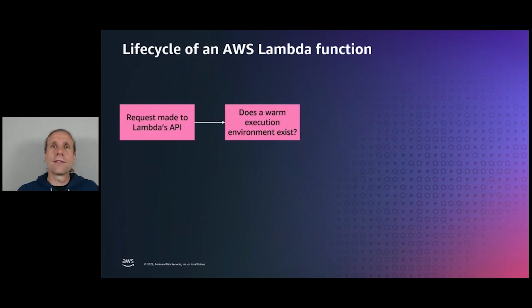Now, I want to start and go through the Lambda lifecycle, as that sets the scene for going through some of the best practices I'm going to do. But before I actually do, I want to set off a demo to show how Lambda scales and then come back to it, showing it in action.